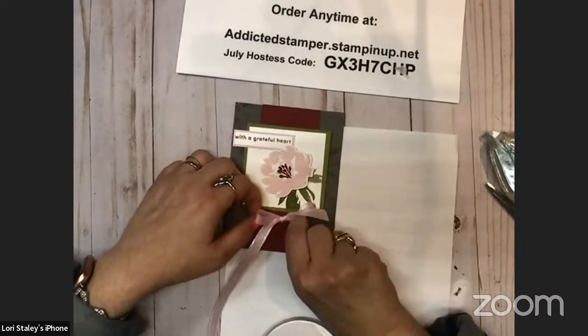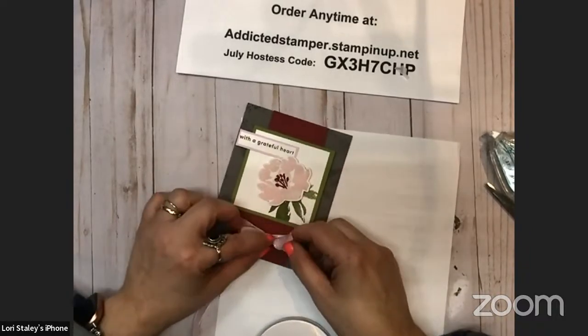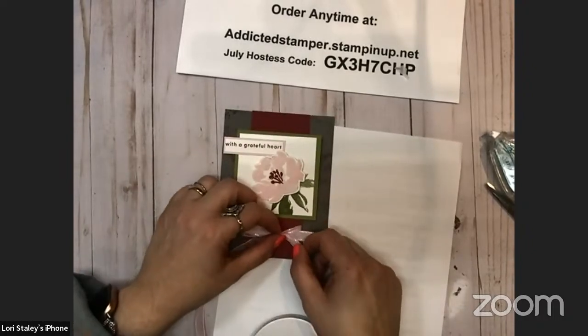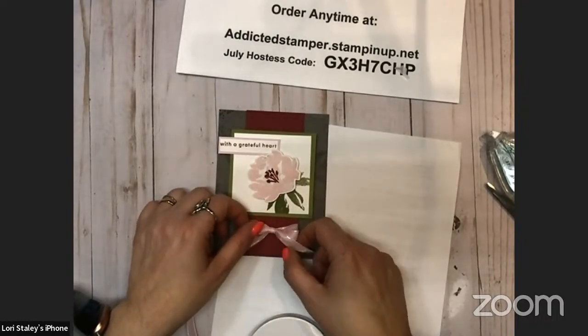So, so pretty. I'm going to try to shift that just a little bit more to the center. And pull it a little tighter. And you can make your loops as big or as small as you like, right? There's no rules.